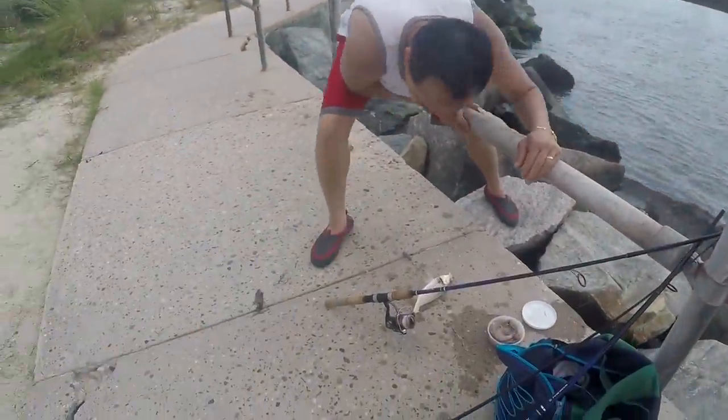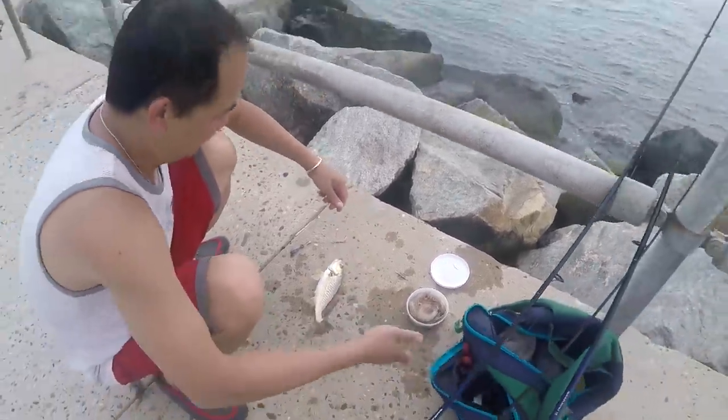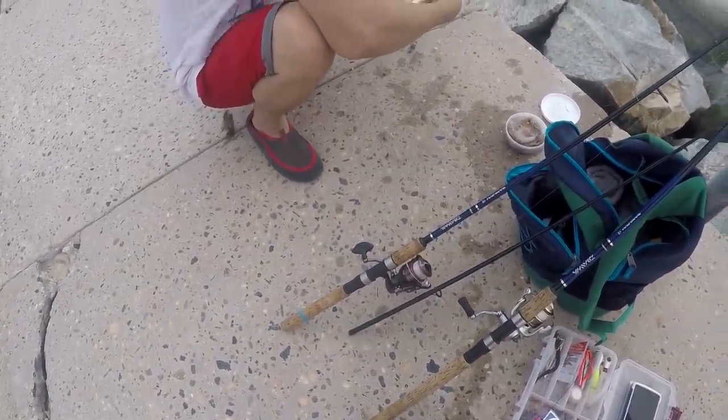Yo, that's an 8-inch plus two, I think. Let's measure it. That's an Atlantic croaker. Almost 10. Yeah, that's a keeper, man. Put it in the cooler, bro. First fish of the day. Look at that.